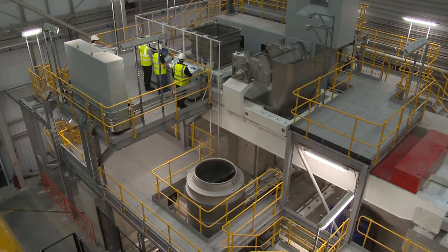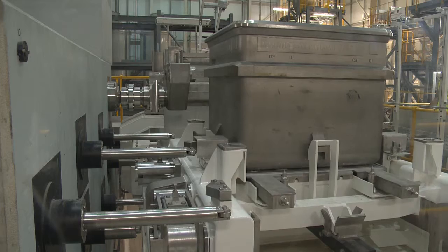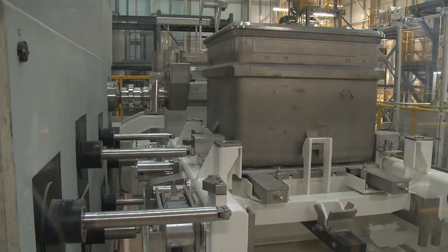The process is fairly unique and the feedstock is unique. And so the operability of those test rigs, from small scale through to large scale rigs, provides the necessary information needed to underpin the design and the process.